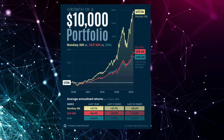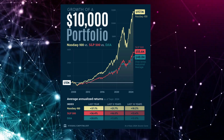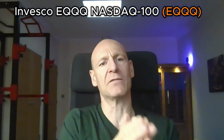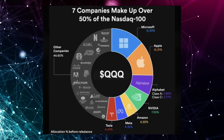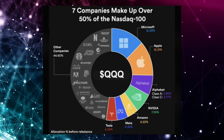Well, investors buy EQQQ to tap into that growth potential of the technology sector. The NASDAQ 100 is a hub of innovation, and many believe these companies will drive future economic growth. It's for those that are quite bullish on technology and are willing to accept higher volatility for higher returns.